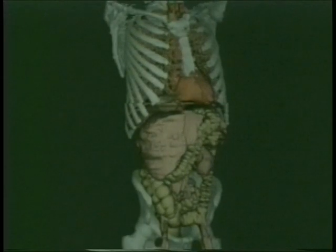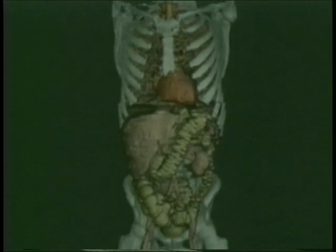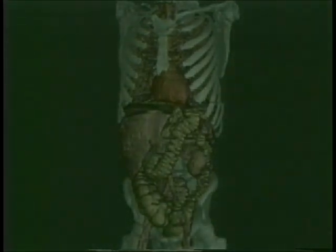This is your window into your body. For the radiologists pioneering the technology, it's a lucrative business. For those people who owe their lives to it, the money doesn't matter. Peter Bowes, BBC News, Los Angeles.